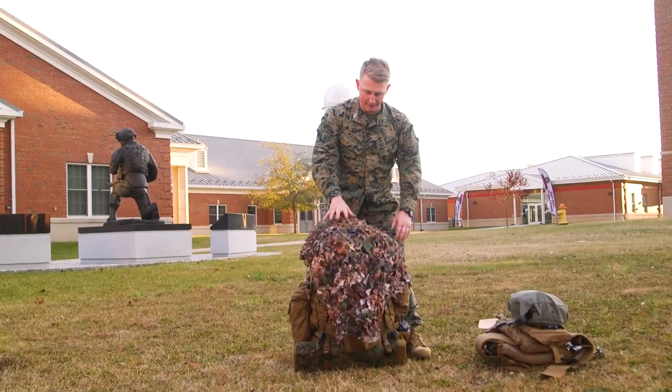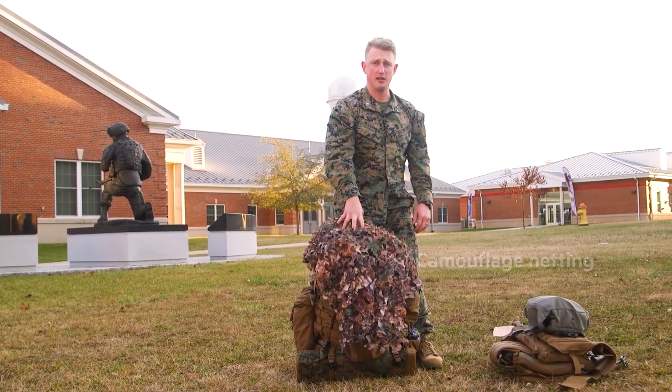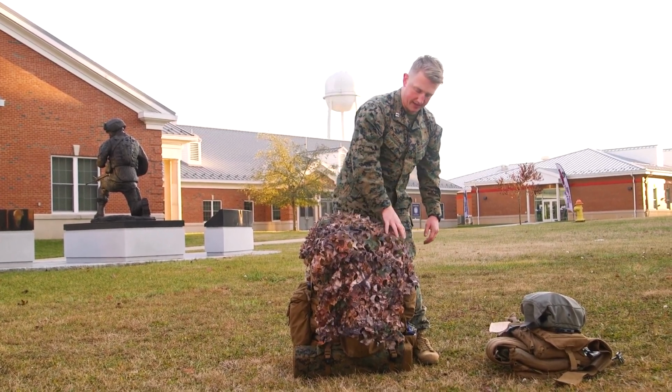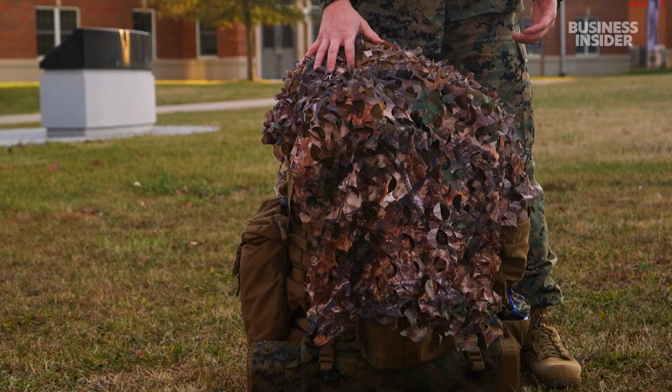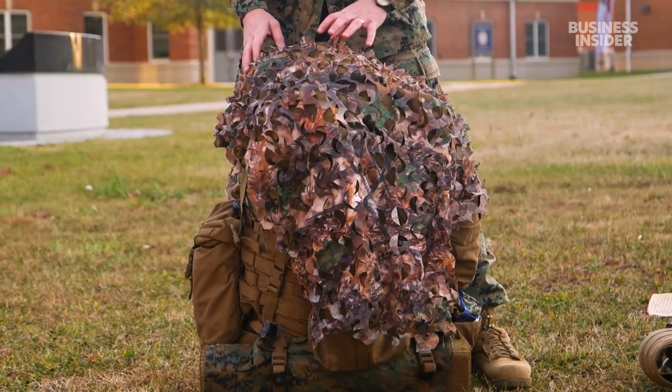You'll see in front I have some cami netting in order to camouflage and conceal it when we go on the tree line, whether I'm wearing it or maybe not. It's just in order to break any kind of line of sight, any other kind of shapes that are unnatural to the environment, and allows me to have a better concealed position regardless of whether or not I'm wearing it.